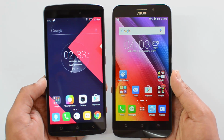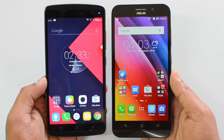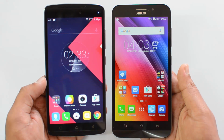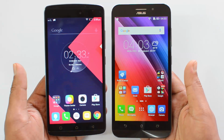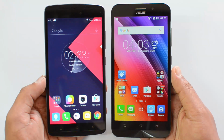Now talking about the gaming experience, this is where the ASUS Zenfone Max is slightly better than the Vibe K4 Note. Vibe K4 Note is not a device for gamers, so when we played it, it was laggy and a lot of issues we faced while gaming. And even the Zenfone Max is not a really great device for gaming, but it definitely can play games in decent graphic settings. So overall, in the gaming experience, we would say the Zenfone Max is slightly better than the Vibe K4 Note. So that is the software and performance side.